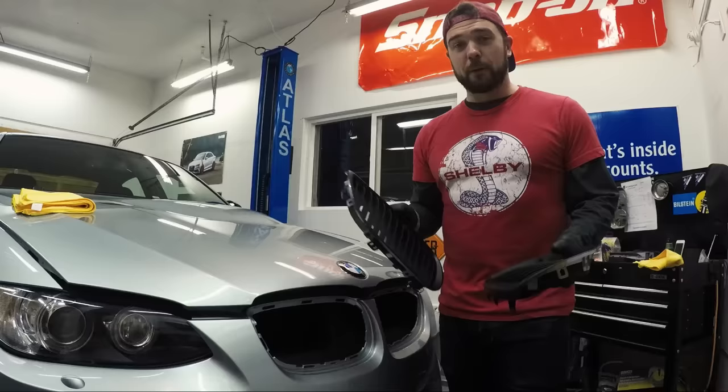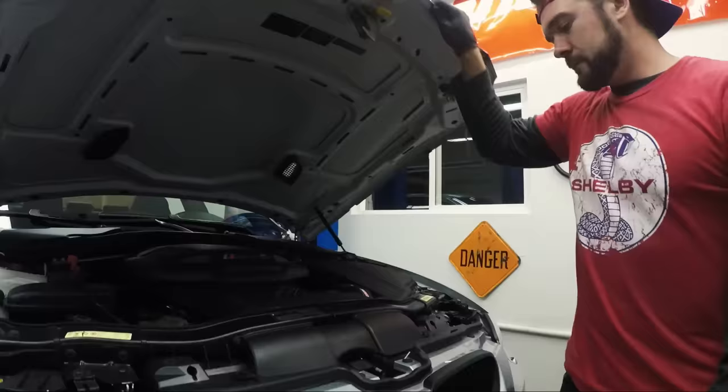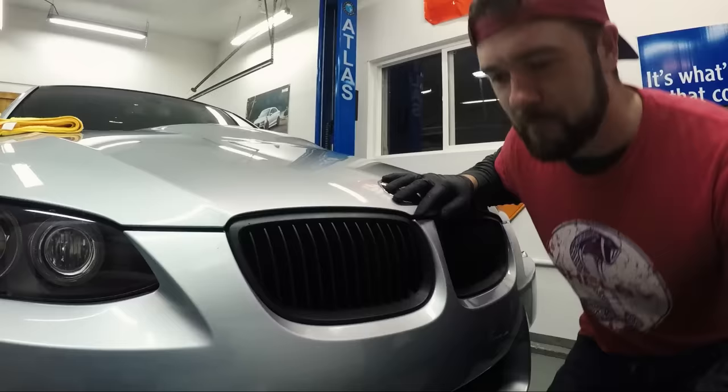Well, the kidneys are dry, the chip repair is done. So now all we have to do is put these back in. Installation is the exact opposite of removal. Mission accomplished. So the last thing to tackle is the taillights.